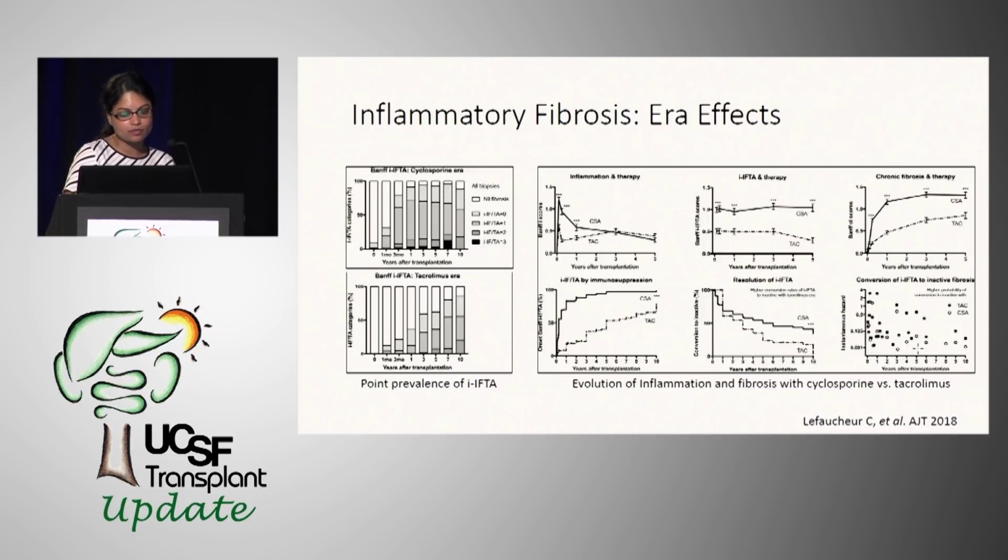And here you see that these are people from the cyclosporin era, and these are folks from the tacrolimus era, and that the point prevalence of inflammation in areas of fibrosis is much improved in the tacrolimus era compared to the cyclosporin era. And similarly, the evolution of this inflammation and fibrosis tends to be different in the cyclosporin and the tacrolimus groups. And here you see that people in the tacrolimus groups tend to have more resolution of the inflammation in the interstitial fibrosis and tubular atrophy areas as time goes by, and that the conversion of IFTA to inactive fibrosis tends to happen more commonly in the tacrolimus group, which is the black squares here, compared to the white dots, which are the cyclosporin group.